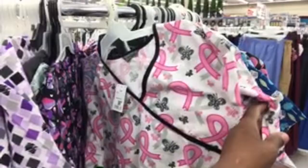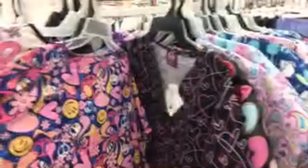Nice. Oh. You just got a job in the medical field. You can come here and get some scrubs. Nice selection of scrubs. $6.99. Yeah, very nice. I would come here and get my scrubs. These here, if you love a moo-moo like I do, these are only $12.99. And lots of options. I love a good moo-moo. Anyway, they have a pretty good selection.